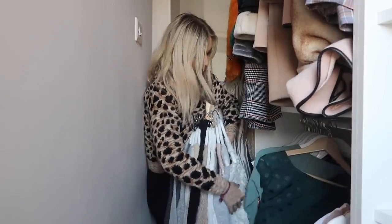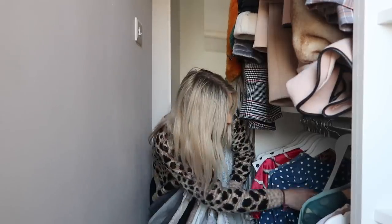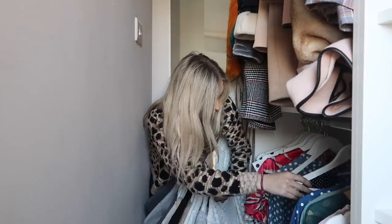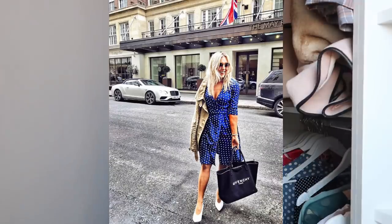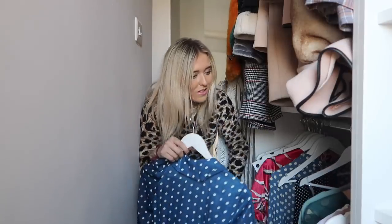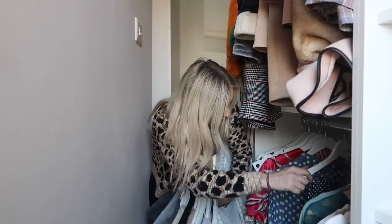So I'm gonna move the jumper dresses to the front of this section. Look at them. I do not need to buy jumper dresses this season. This is a really good way to see what's in your wardrobe. Oh my God, guys, do you remember how much I wore this dress this year? So nice. Although I don't know why you're in this section. Shouldn't get annoyed, but I am.